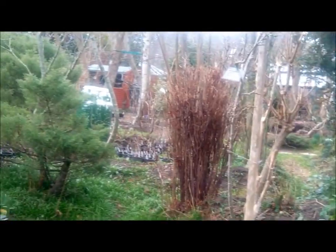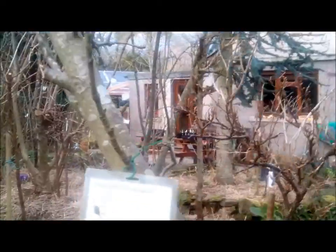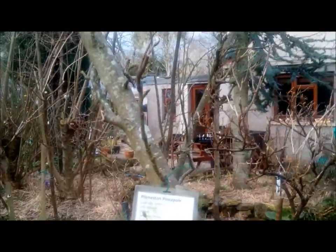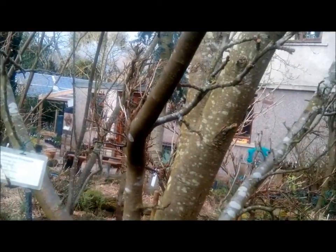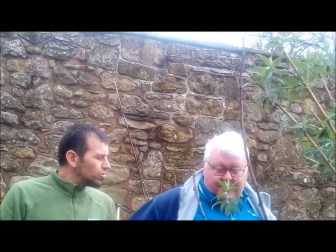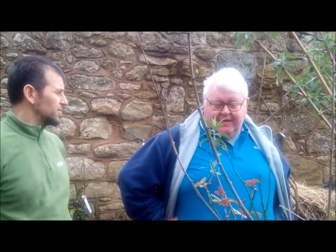So here, this is an apple tree. It's called Pitmaston pineapple, originally from Devon in the south of England. It produces an apple which is truly pineapple flavoured, very small, but very prolific. And so, would you consider this as a Zone 1 garden or a Zone 1 combined with Zone 2 in the same space?